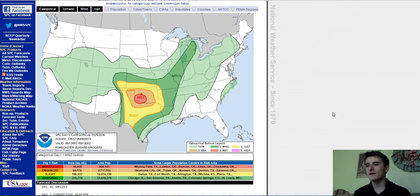You can see we do have a moderate risk in place for portions of southwest, central portions of Oklahoma down through far northern sections of Texas here. This is where the greatest likelihood is for severe storms today. We also have a pretty good area here under an enhanced threat across a good part of Oklahoma, down through parts of northern Texas, even including parts of the Panhandle. You can see a slight risk there in the yellow for a pretty large area as well.